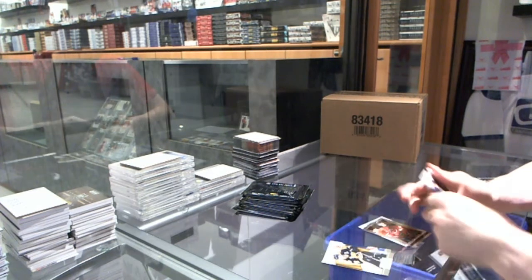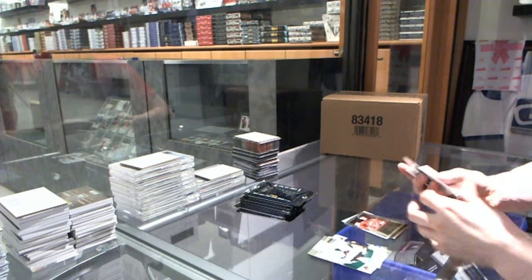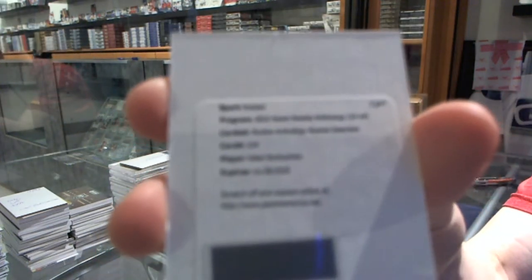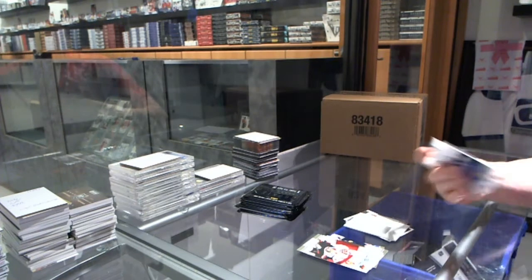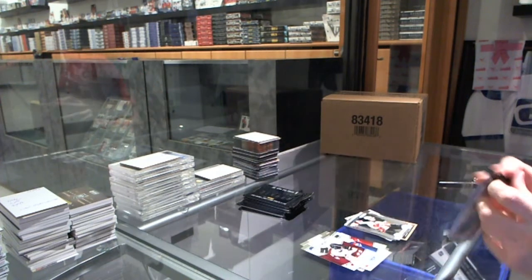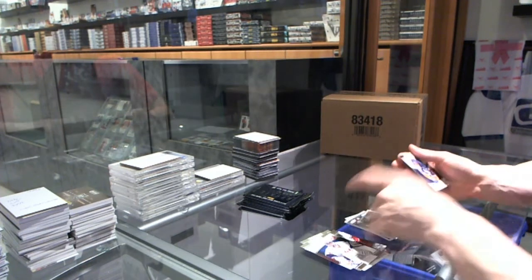All right, Alex Petrovic, Jaromir Jagr. Taylor Beck, and we've got a redemption for a rookie selection. Dual jersey and autograph, number to 249, Valeri Nichushkin. Score rookie gold, Drew LeBlanc. Jaromir Jagr. Tomas Jurco and Brad Hunt.